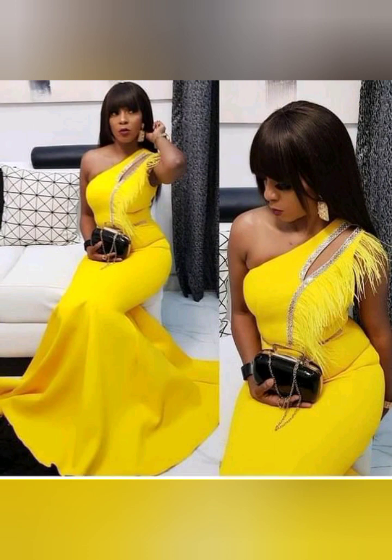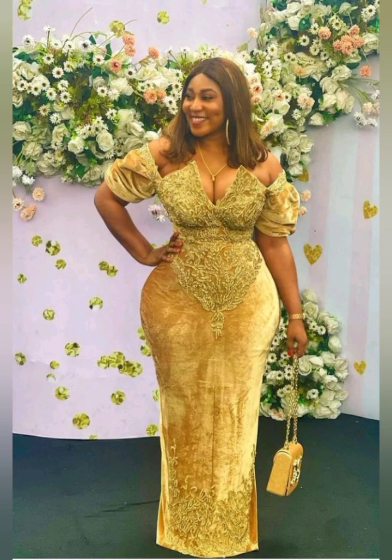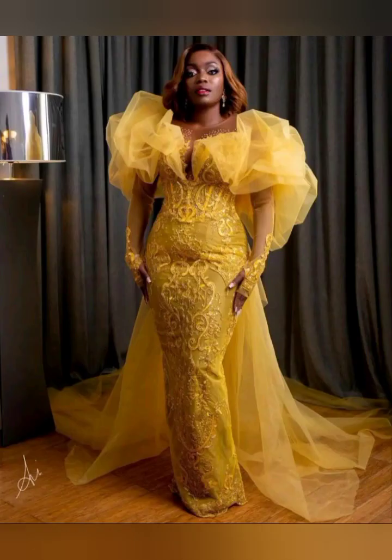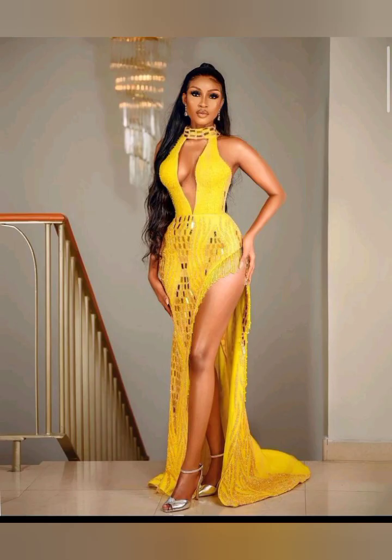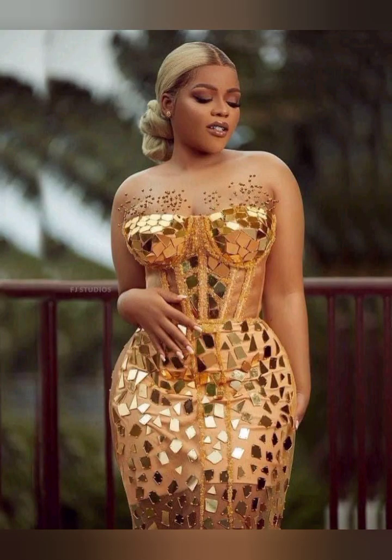Today we're bringing to you combinations of yellow Asoebi designs. Yellow Asoebi styles have made it to the top of Akara designs and Asoebi designs. As you can see in this video, these styles are very gorgeous, unique and very attractive. These styles have managed to make it to the top and they are trending. They are trending and they are classic.